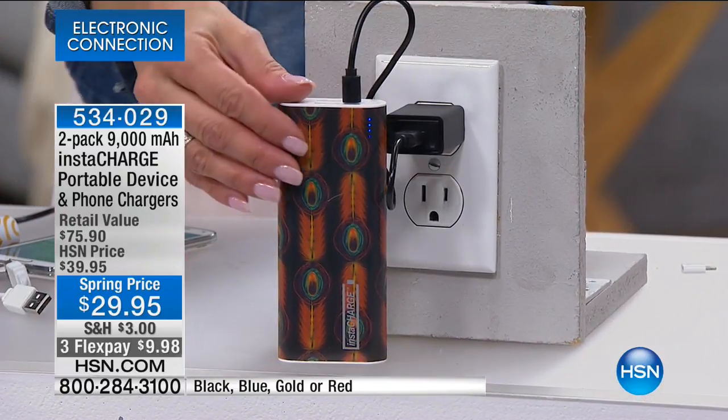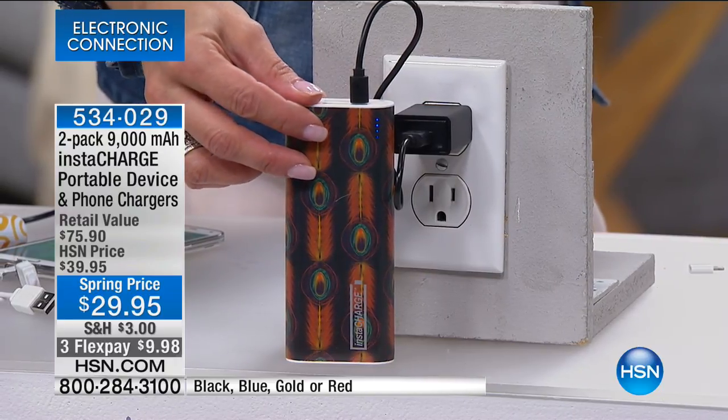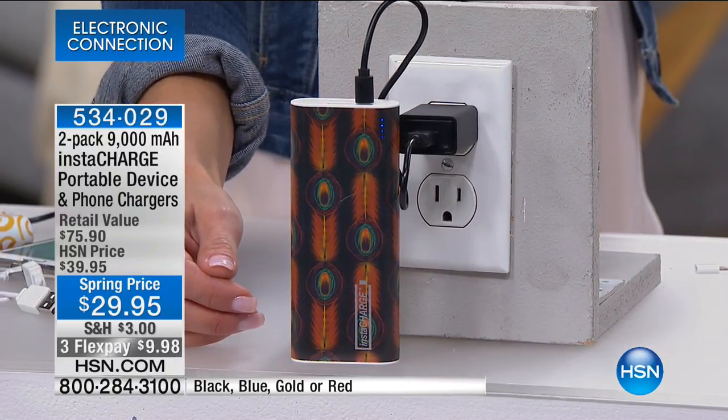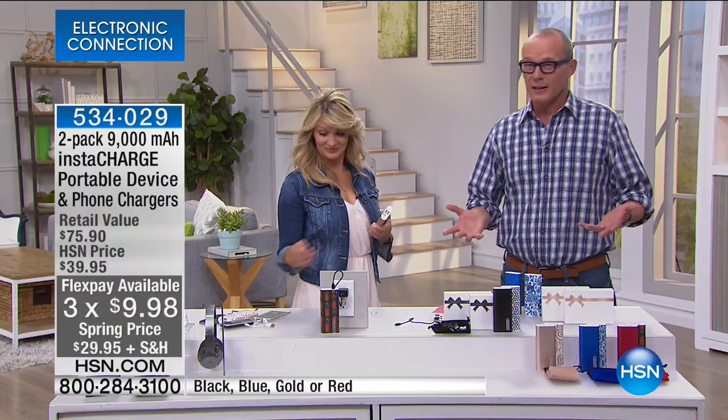So not only is it going to refill your phone three times, but it's going to do that again and again and again. Think how many times you've been out and about, and we're so connected now with connectivity, right? With phones, with rechargeable devices. In fact, this is a fantastic gift for anybody that you know, because there's more cell phones now in the States than there are people. There's something like 370 million cell phones out there.